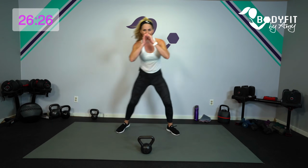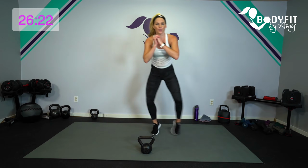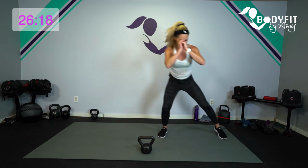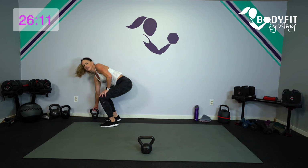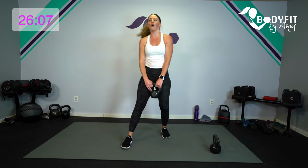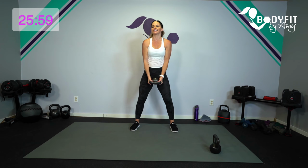10 seconds to go, and then we're into that curl and press. 5, 4, 3, 2, 1. I'm gonna grab my lighter kettlebell. So we're here. Curl and press, or curl, press, and little twist in the front. Here we go. Curl, press, down, and down, nice and steady.